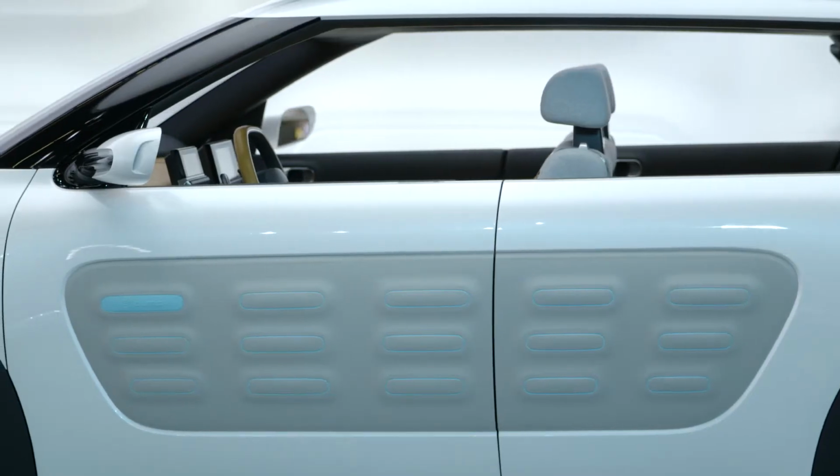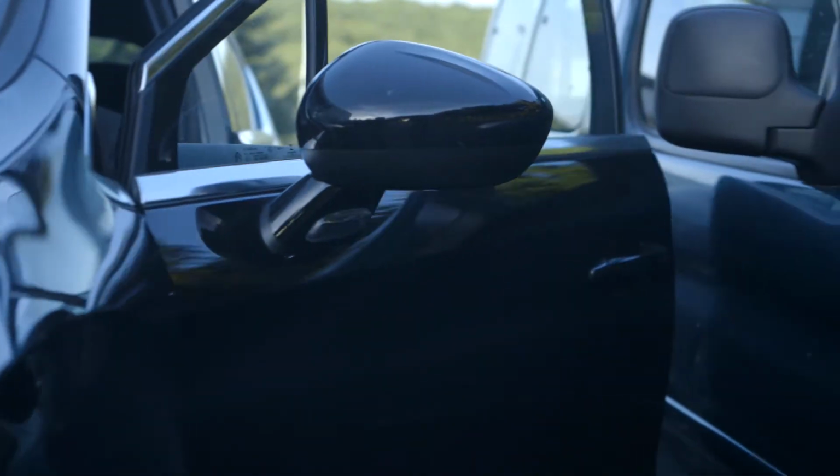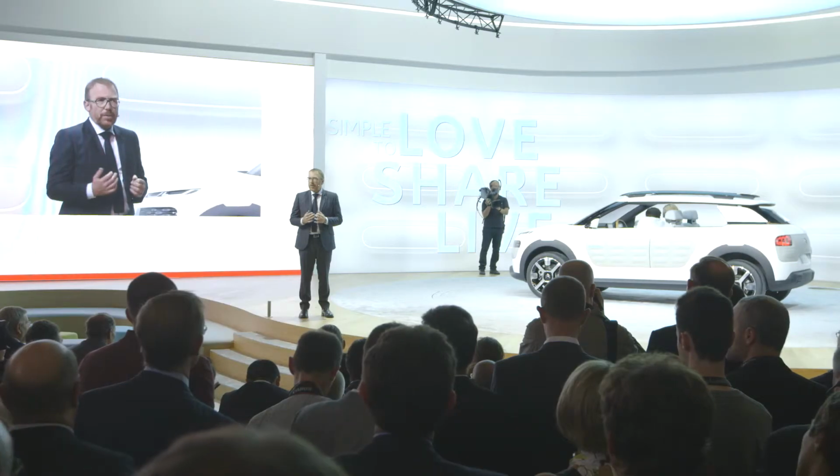The revolutionary Airbump technology, which protects the car using air as a shock absorber to protect you from the little bumps and scrapes of everyday life.